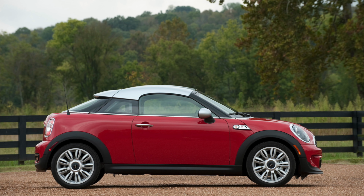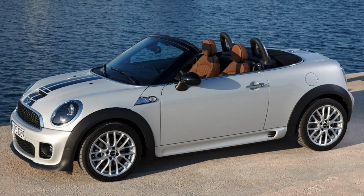But when you're limited to only 2 doors, you have to get creative. So Mini came out with the backwards baseball cap coupe, which honestly I love. And of course they have the drop-top version of that, which gets rid of the back seat, by the way. So basically they took a page from Porsche and said, you know what, let's take away some of the practicality, add more costs, step 3, step 4, profit.